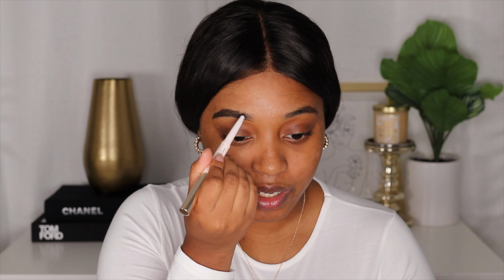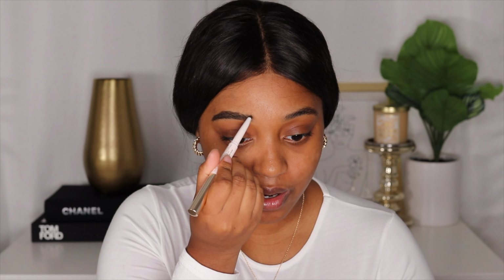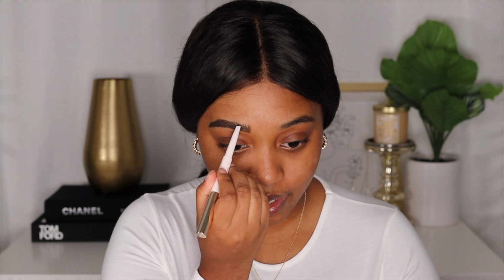Now that I'm getting in the front, let's see if I can get some hair-like strokes. Okay, not too bad, not too bad. I feel like if you already have really nice brows and you just need to fill them in, this pencil would be really good for doing that.